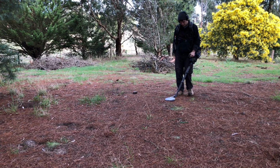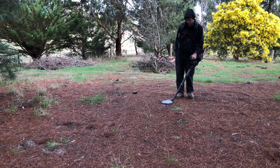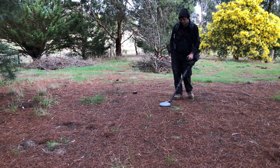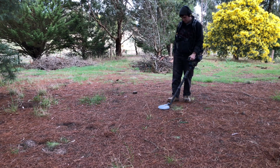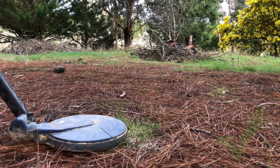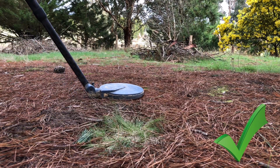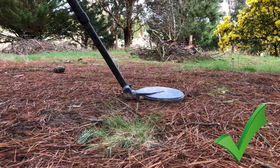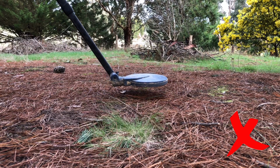You would have heard it said before, but I'll say it again. Swing your coil low and slow. But what does that actually mean? Obviously, the lower your coil is to the ground, the greater the depth your machine will achieve. So don't be scared to drag that coil on the ground. After all, every coil should have a skid plate on it to protect the coil itself. So don't be afraid, just scrub on the ground and get in there nice and slow.